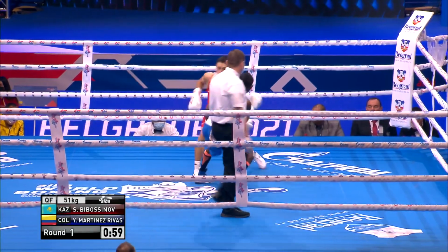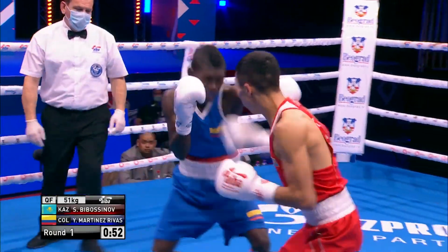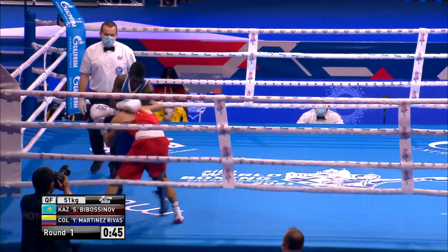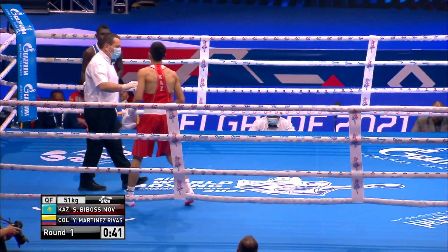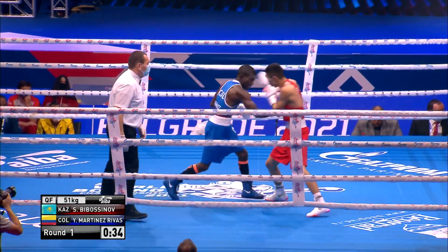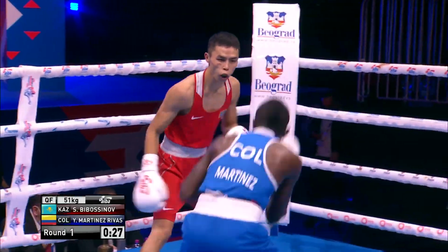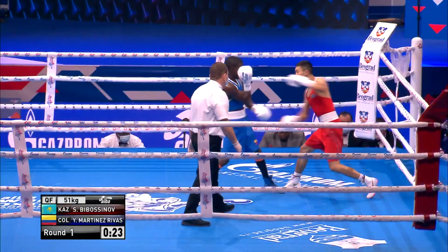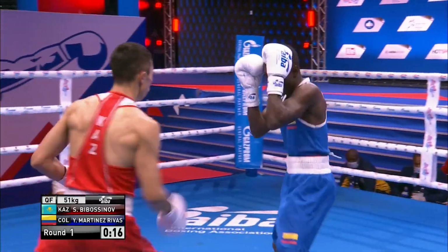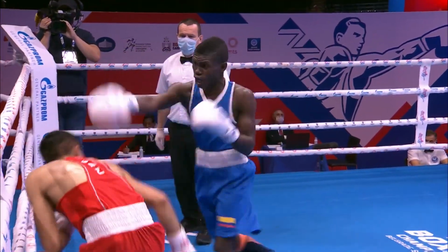Final minute of round 1. Good combination there from BIBOSSINOV. The first 2 landed on the gloves, the third one got through. That's happened a few times with him. That third punch gets through, and against a fighter like this, that's to be expected to an extent. The defences are too good for them just to concede single shots most of the time, or a straightforward 1-2.